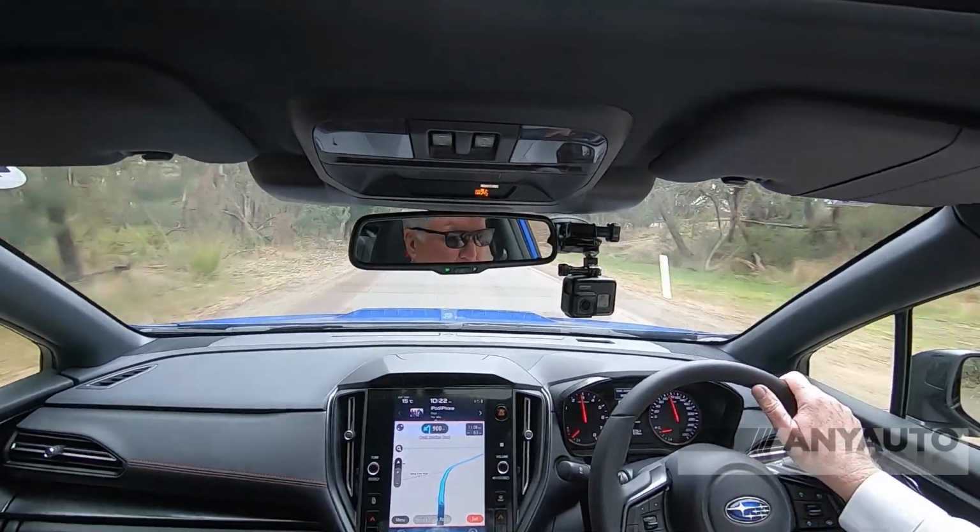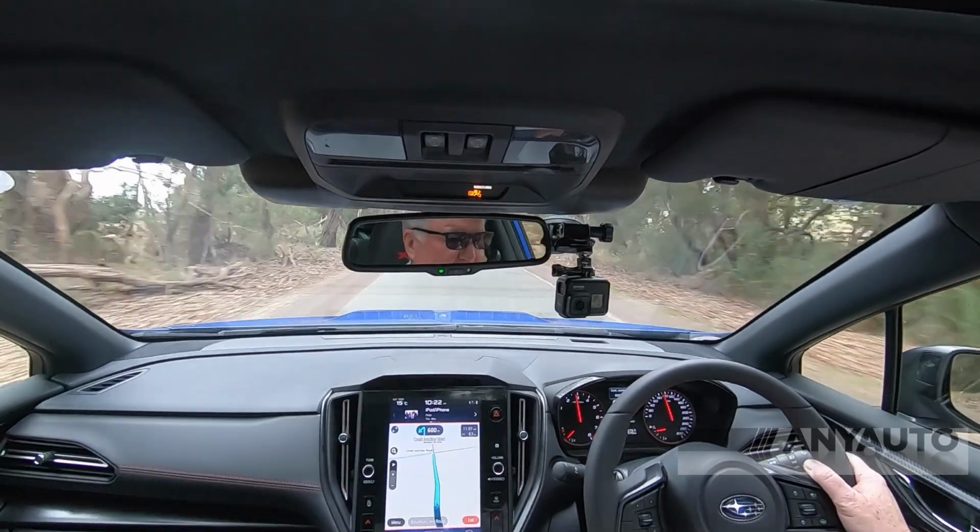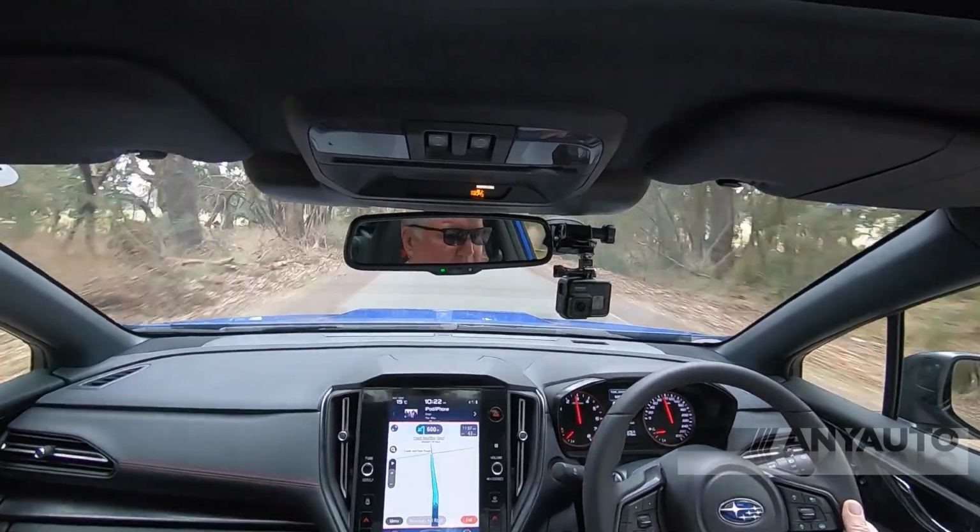I'm back in sport mode again after spending some time in comfort mode. And because a lot of these corners are blind, I'm actually using the navigation to kind of get my way through, to know what's around the next corner. Because you don't know that there's not a car coming, so you've still got to be careful.